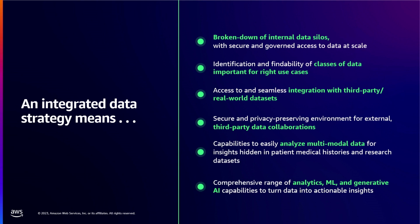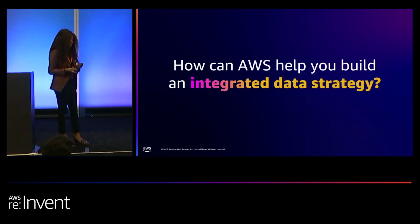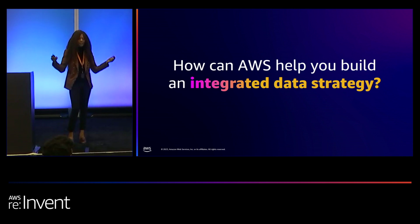So in addition to a comprehensive range of analytics, ML, and generative AI capabilities, your goal is thinking about how do I go not just from having information and data, but to insights and evidence generation. So how can we help? What do we have to help address? If I've set up these are the challenges and opportunities.